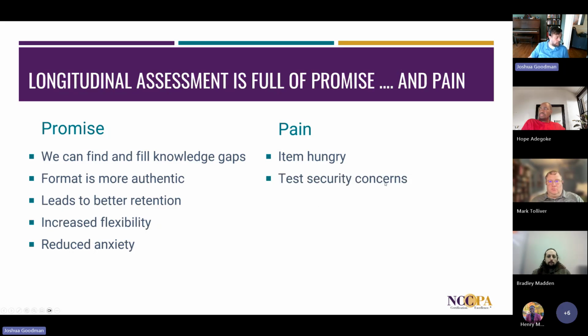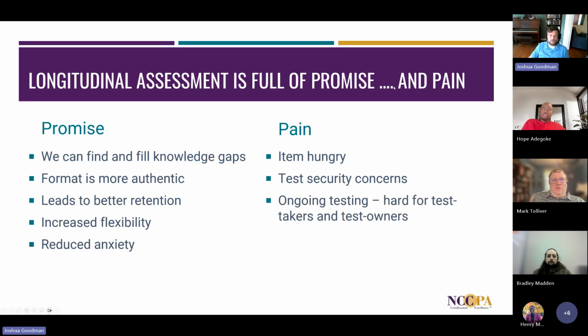Lots of test security concerns. Is someone answering this the way that we intend? Are you using your buddies, your friends? Are you crowdsourcing your answers? Are you taking screen caps? Are you feeding the entire vignette to ChatGPT? Like, those are all concerns for us.